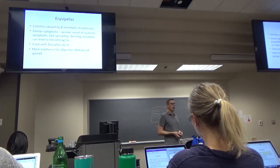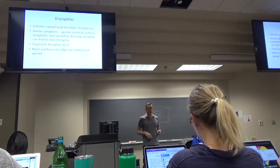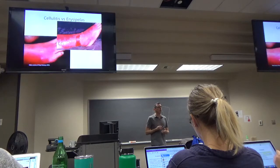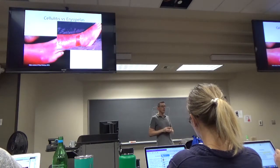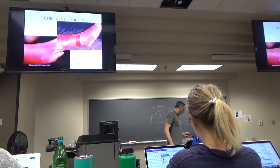Oral antibiotics work pretty well. And again, mark the erythema so you can objectively follow the measurements. So this is kind of different. This is a little bit of a later stage here.